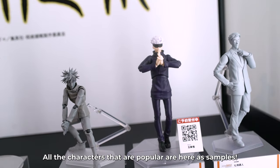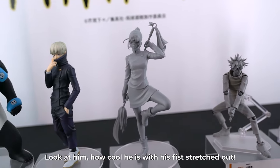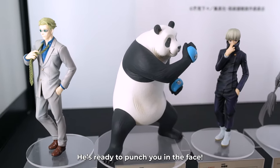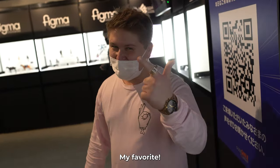All the characters that are popular are here, the samples. Especially the panda, look at him, how cool he is with his fists stretched out, he's ready to punch you in the face. Let's go. Your favorite anime, right? My favorite!